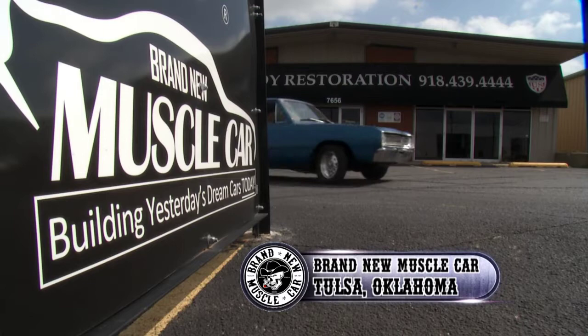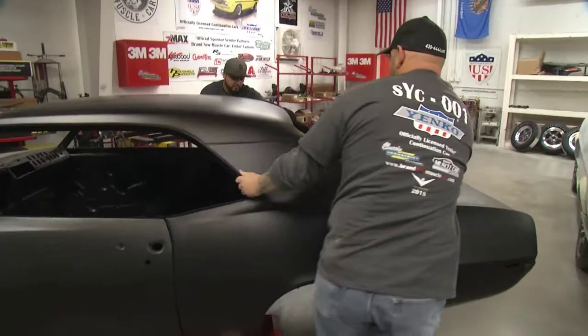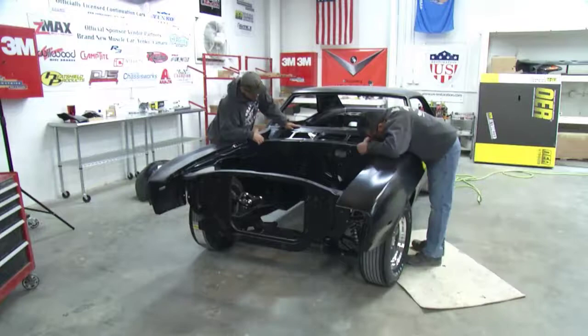Once the brand new muscle car team unloads the Camaro reproduction body shell, the first order of business is sheet metal. Body pieces, including the hood, nose, and fenders, are hung, removed, tweaked, and hung again to make sure everything fits perfectly.